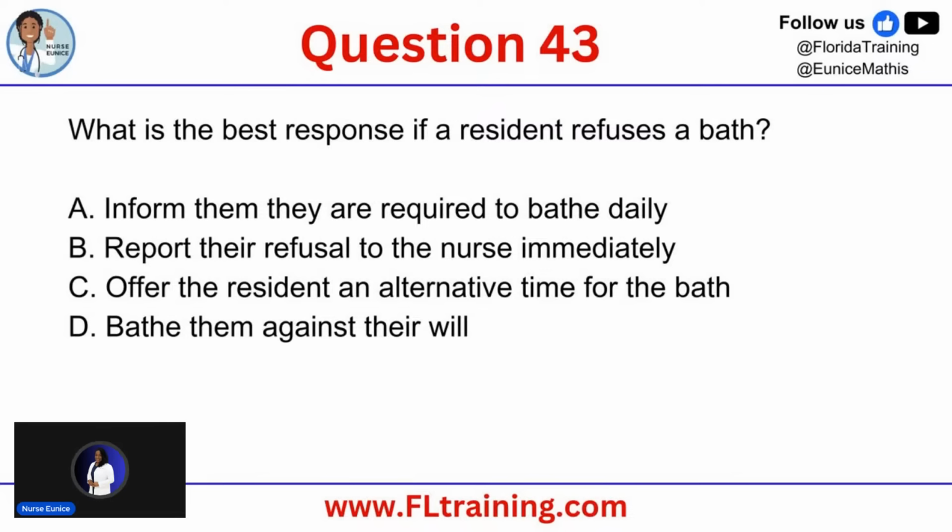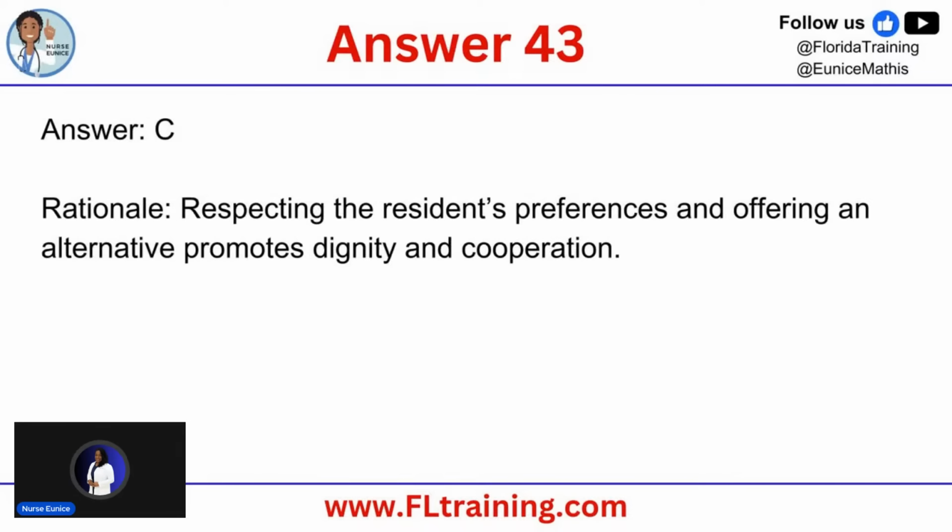Oh, Lord, I'm going to see you on the news. It was so nice knowing you. So D is never the answer. All right, so revealing the correct response in 3, 2, and for all of you who put C, you have it. You're going to respect the residents' preferences and offer alternatives.